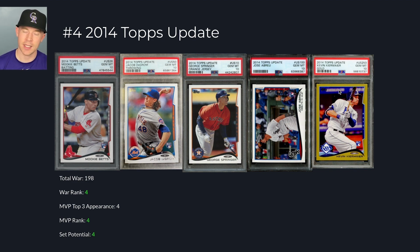Obviously, he's going to be hitting the later part of his career, so that won't get much higher. He's had a great career, and that's why this list has 198 total WAR between these five. That is 4th on the list. There's actually 4 top 3 MVP appearances, 3 by Mookie Betts and 1 by Jose Abreu when he won the MVP award in 2020. The set potential, I have it as the fourth best. I have it behind 2018 Topps Update, which is controversial, but the reason for that is just because this is basically Mookie and deGrom, and if deGrom doesn't have a great next few years in Texas, I think it's basically just Mookie. So we'll have to figure out if deGrom can be the guy we all know he can be, if he can just stay healthy.